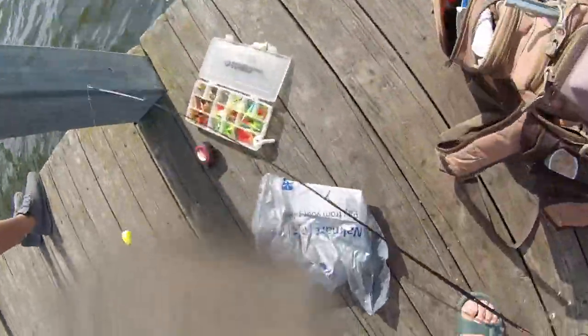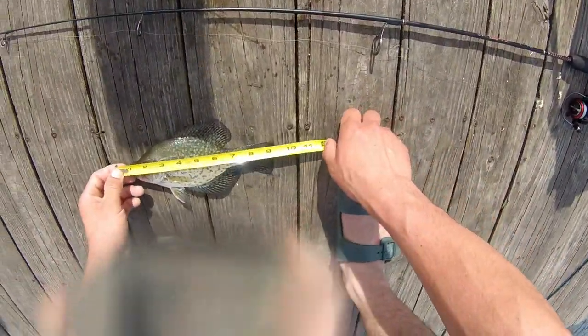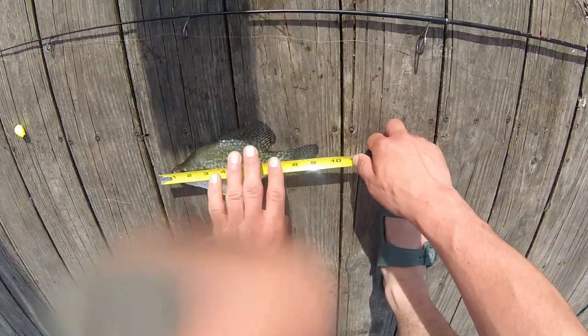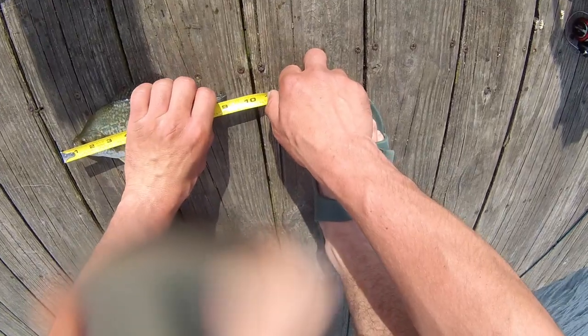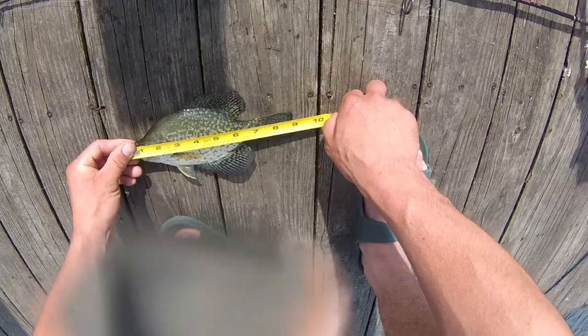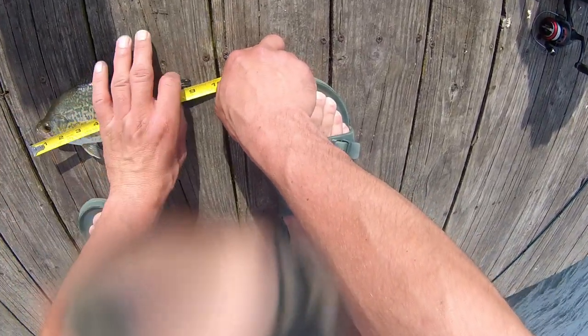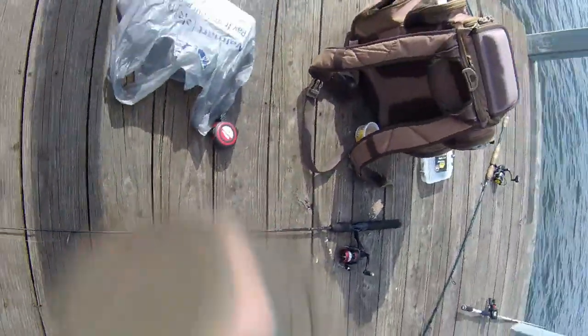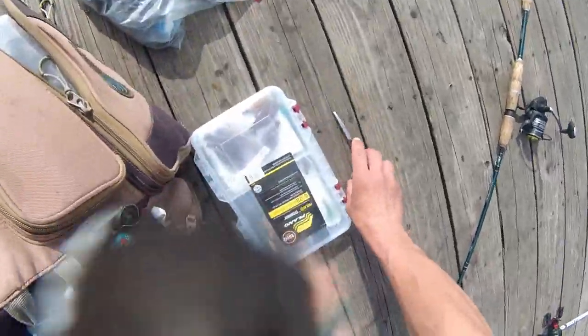Well, I got my first crappie finally. I don't think he's quite a keeper. That line was tight. I looked and saw it. The line was super tight. Oh, he keeps. He's nine. Well, I don't know. He's just a hair under. Let's see. Pinch the tail. Say he's nine with the tail pinched. Yeah, look at that. Nine all day with the tail pinched. He swallowed it too. If he didn't swallow it, I'd probably let him go, but look, he's bleeding, so he is borderline, but since he's bleeding, we're gonna keep him.